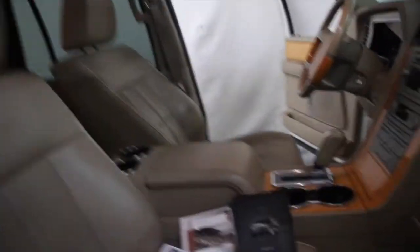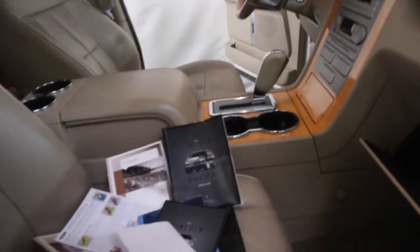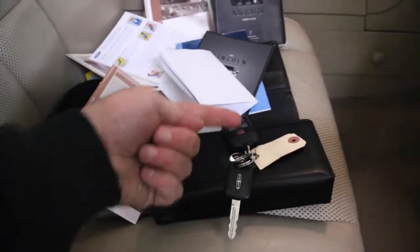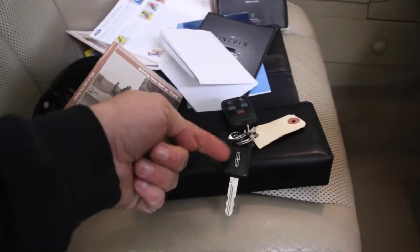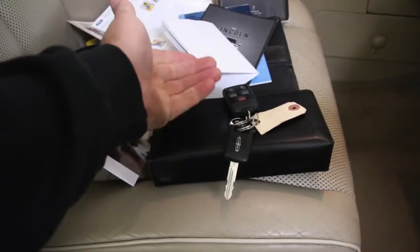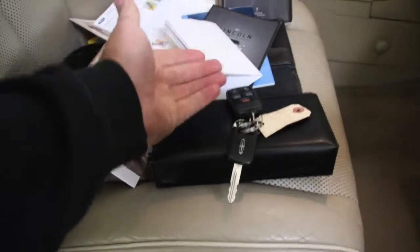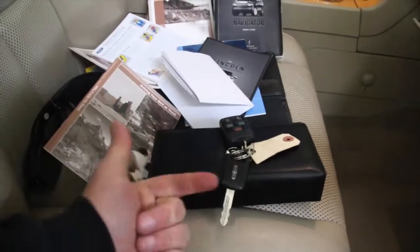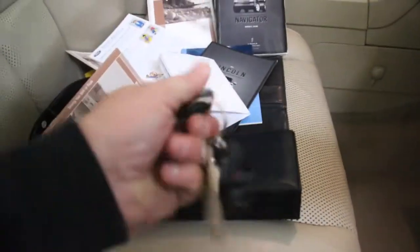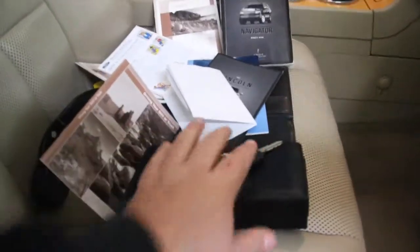The vehicle came with two key fobs and two keys, obviously because of the year, a lot of times they get lost. So all I got with this at the time that I purchased it was one key fob that works and a key. These key fobs you can get online for 15 bucks and they come with little instructions on how to program them. You can get a key made very inexpensively at a Lincoln dealer. So that's if you want two keys.